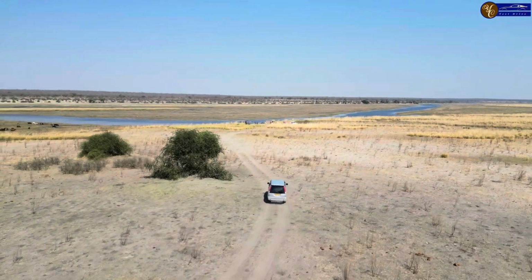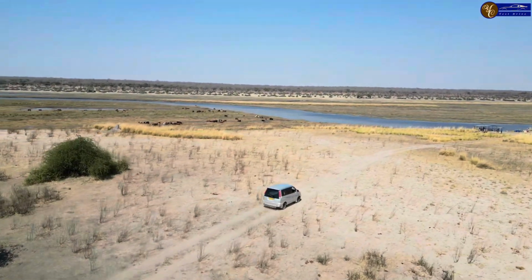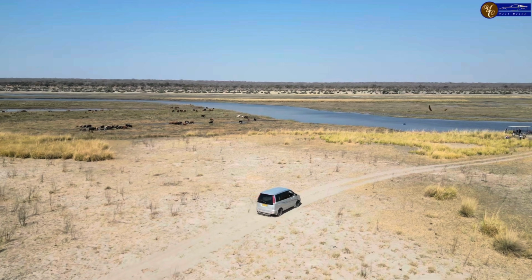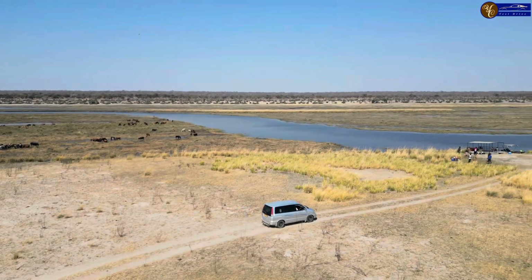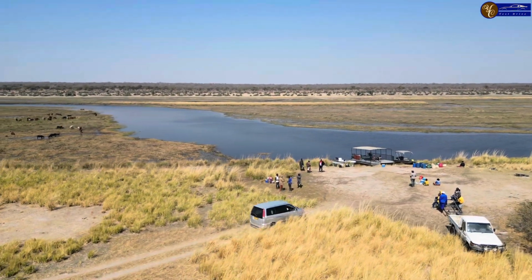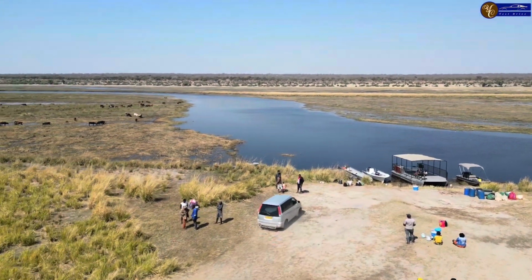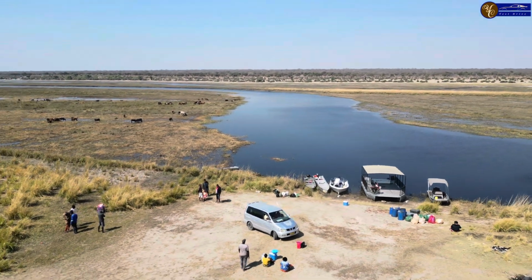We approach the docking point called Ndereki. I do not know why it's called Ndereki, but I suspect Ndereki is the name of a person, which should be Derek in English. But anyway, that's a story for another day. I'll find out why this place is called Ndereki. This is where people catch boats going into the villages or catch a ride going into the city or town.